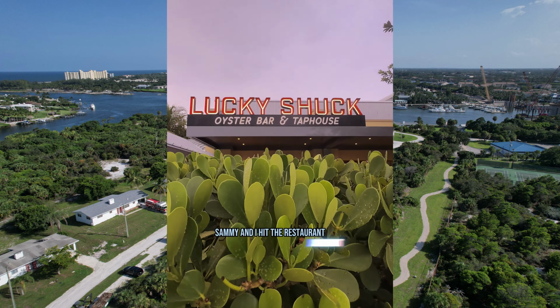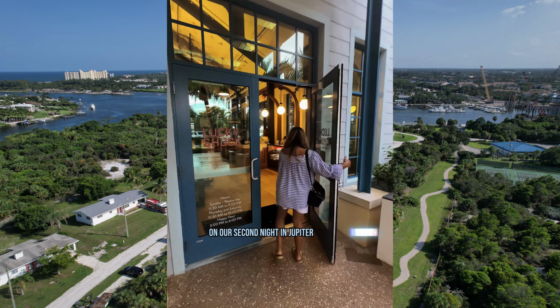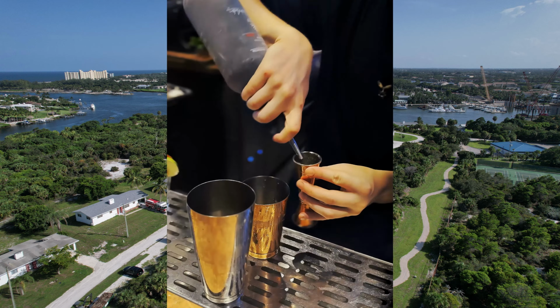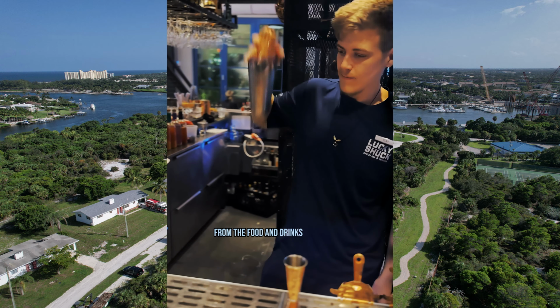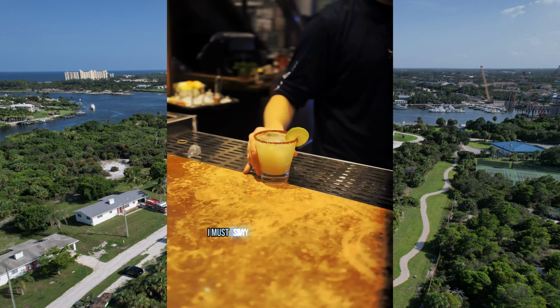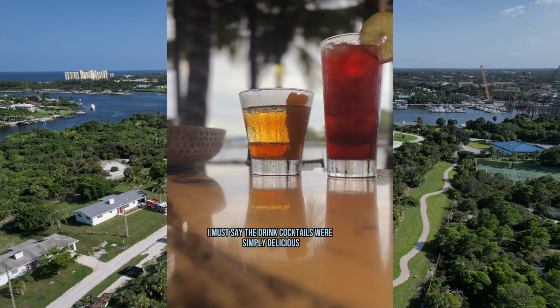Sammy and I hit the restaurant jackpot again on our second night in Jupiter with another gem. The Lucky Shuck delivered in every possible way. Everything was top-notch, from the food and drinks to the atmosphere and our exceptional server, Lydia. I must say, the cocktails were simply delicious.